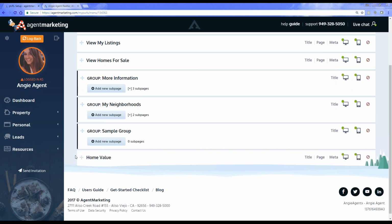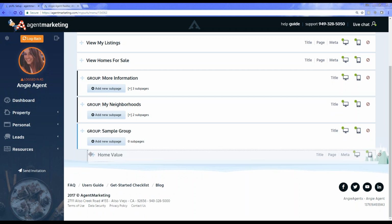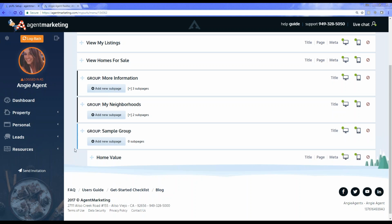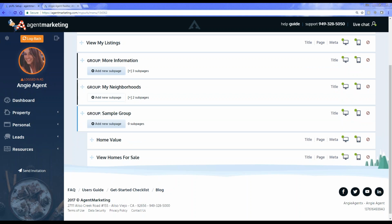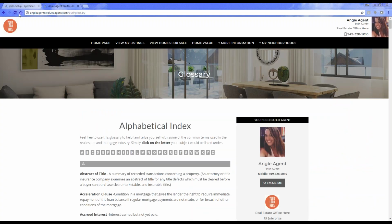If you just leave it to the left all the way, it's not going to group it underneath that subpage. So you'll want to make sure it's to the right a little bit so it's underneath that group. Then you can just click and drag all the pages you want under here. And then if I refresh my website now, see how I have these pages here? Watch, they're going to disappear and go under the group.